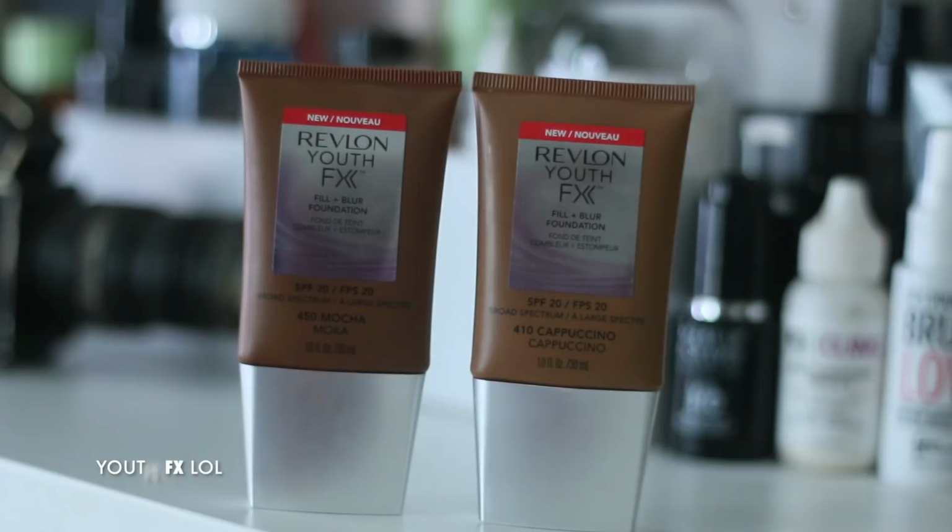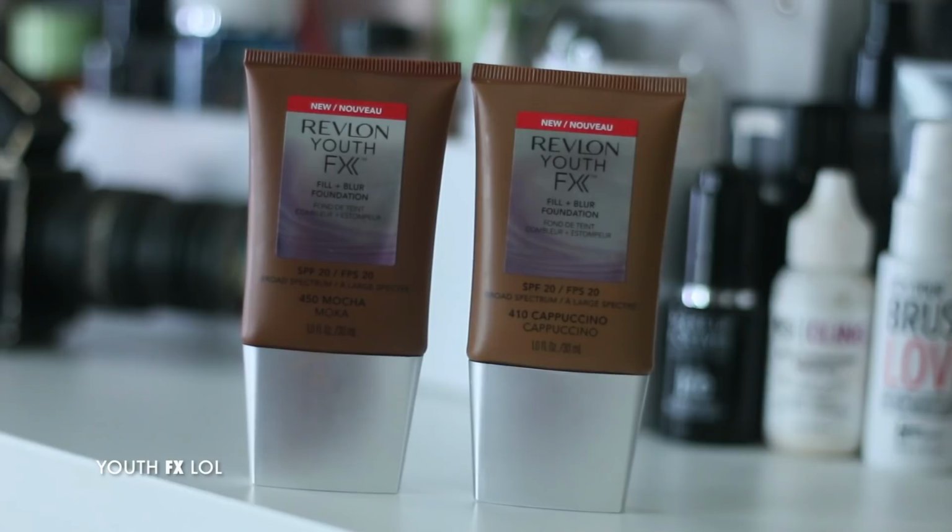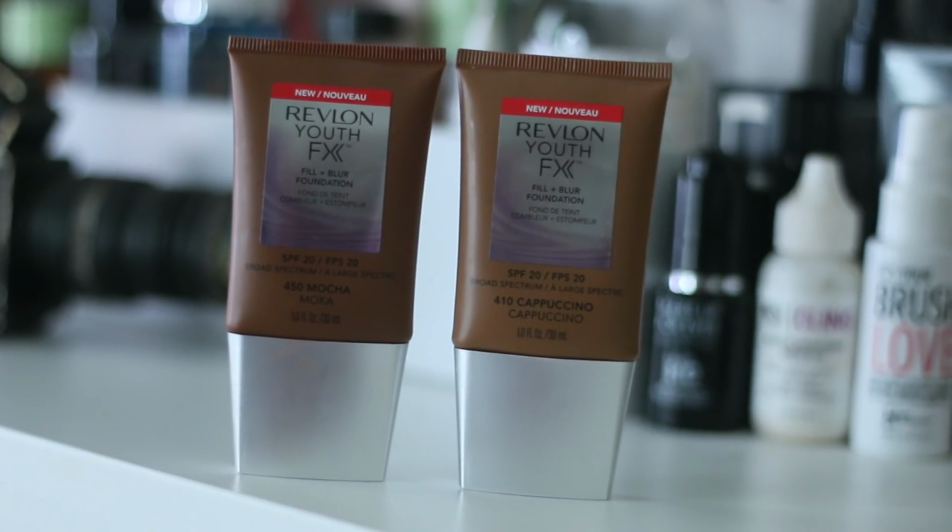I'm not sure if you guys have tried it. I think it's been in the, I don't know how long. I'm not going to lie to you guys, I honestly do not know. But this is the Revlon Youth Fix Fill and Blur Foundation, and I have it in the colors 450 Mocha and 410 Cappuccino.